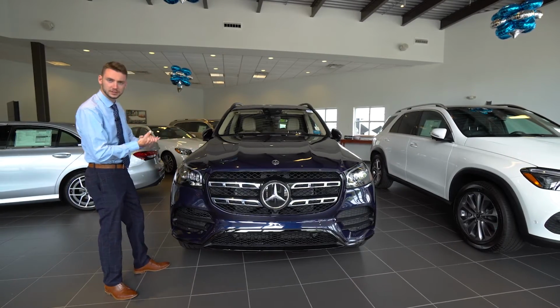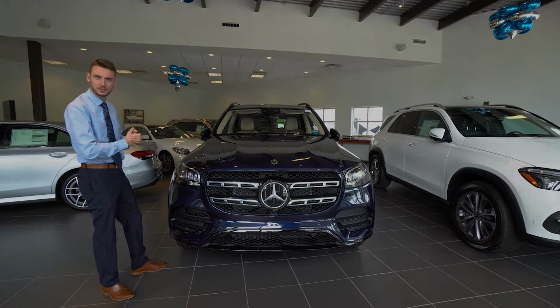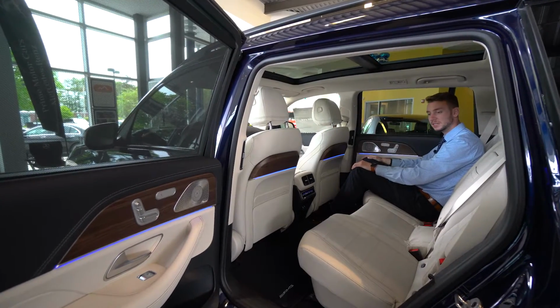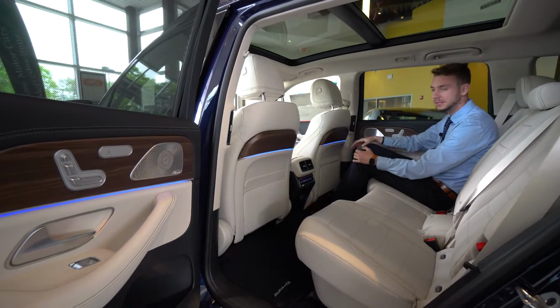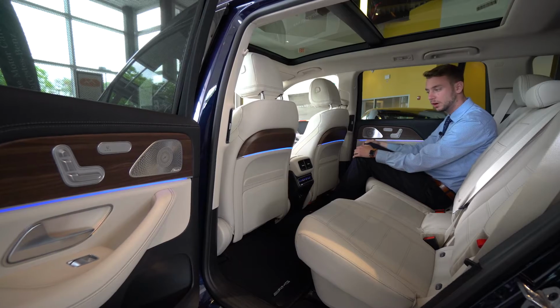In front of me here is the 2021 Mercedes-Benz GLS 580. Let's take a closer look. Inside the GLS, starting with the second row seats, you can see lots of legroom. It's very comfortable. You see the beginning of our beautiful 64 color ambient lighting throughout the car.